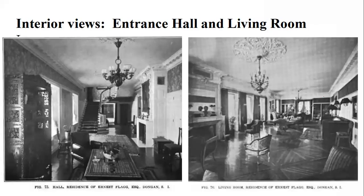These are two photographs of the interiors taken close to the time that they were completed. On the left is the entry hall, and on the right is the sitting room. And between the three windows in the sitting room, there are two fireplaces. This was a room that had three sides open to the elements, and I think Flagg wanted to make sure everyone would be warm. The decor is very much of the period. Next slide.